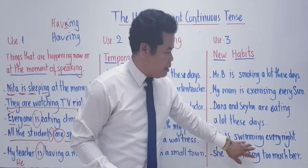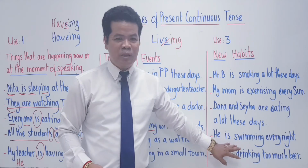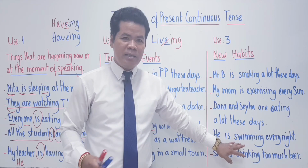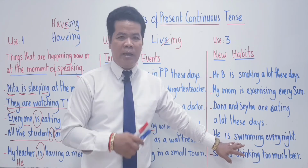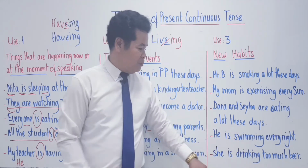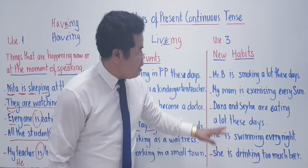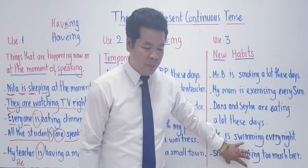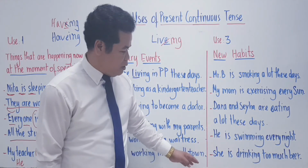He is swimming every night. My father, before, he didn't like swimming. He didn't like swimming. Okay? But only after he had an accident, and then the doctor suggested that he exercise, especially by swimming, every day, or every morning, or every night. So now, he is swimming every night. So the action of present continuous here is used as a new habit, in this way. He is swimming every night. Okay? Let's go to the other example.